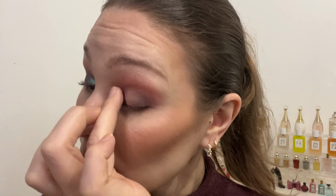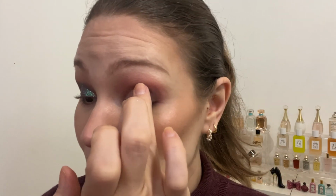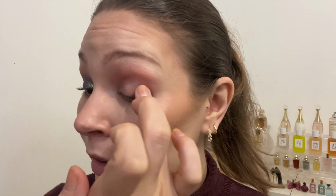Adding the glitter primer, and maybe this time I'll use a brush just to see how it works with one. I know a lot of people like to use brushes rather than fingers. Make sure that's tacky. And then I'm gonna go in with this kind of flat shader brush and go into Myth. Yeah, see, I just don't know if it's gonna pick up what I want it to pick up. Well, kind of.